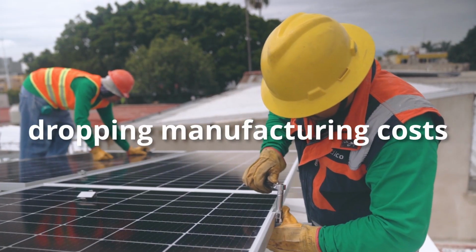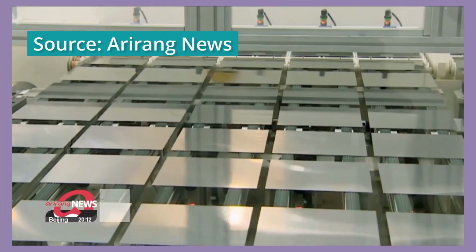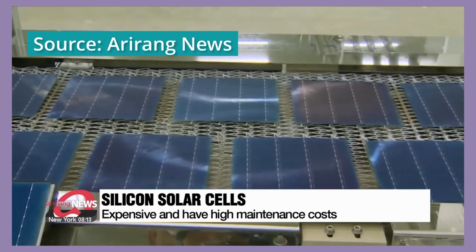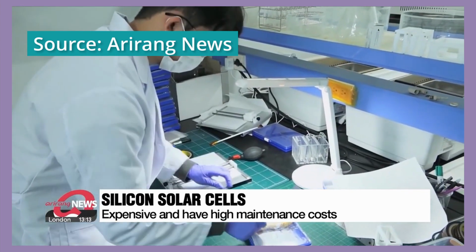The cost of manufacturing keeps dropping, their efficiency keeps improving, and as material science improves, I foresee another big jump in the potential of solar. There have been on-again, off-again updates to perovskite solar cells, which have potential manufacturing material advantages and are showing great strides in efficiency. But the big issue currently is that they degrade too quickly.